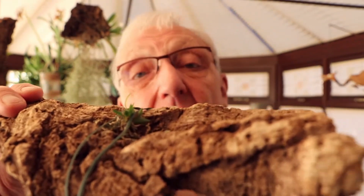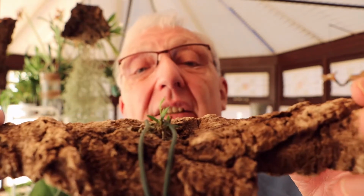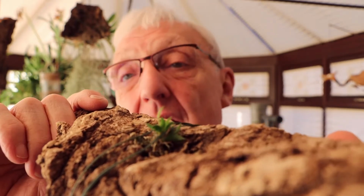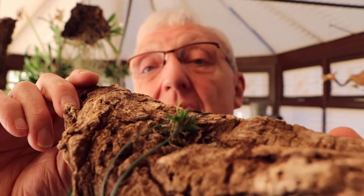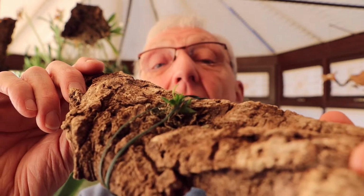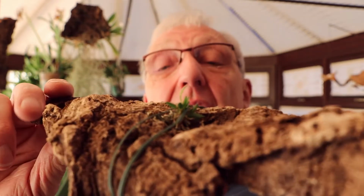It's by far the smallest orchid I've got, both physically and the actual amount of it. It seems to have picked up in the last few days. When we've had some more daylight, we had an extremely dull December. And the last few days in early January, we've had some very bright ones, and it does seem to have perked up a little bit with that.